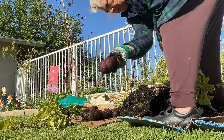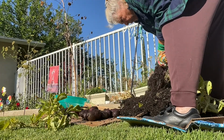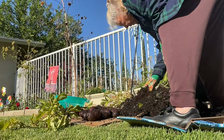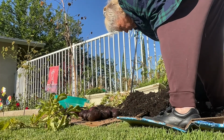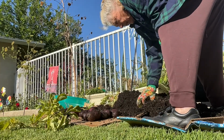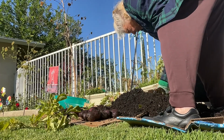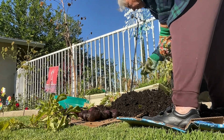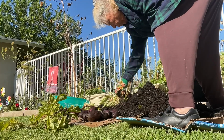Oh my gosh, look at that potato. Oh my gosh. Yeah, we definitely gonna leave the other one in another week or two, because I think if we did, we'd have some bigger potatoes. And it's just me and Grandpa, so it's not like I need a ton of potatoes. That may be all I'm gonna find. Maybe when they put the soil back in, we might find a few more.